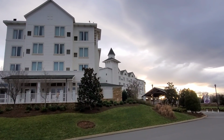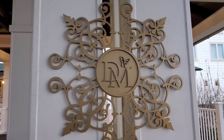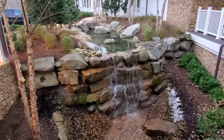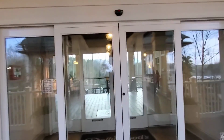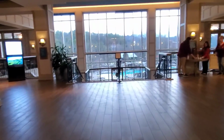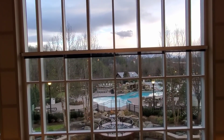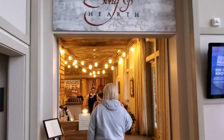I have actually been to Dreammore quite a few times, but we've never ate at the Song and Hearth. We're gonna head into Dreammore itself. Got a little waterfall off here, but let's go in and check it out. Head into the Song and Hearth.